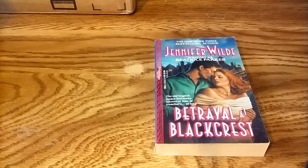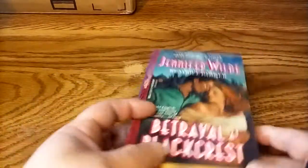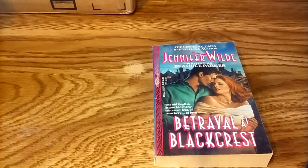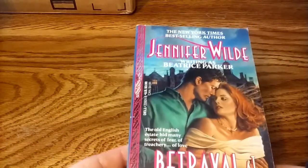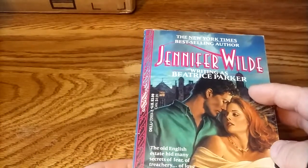But Tommy Huff had also earlier written Gothic novels under different pen names. He died around 1988 or maybe 1990. Afterwards, his books, this one is published by Dell, were reprinted under the Jennifer Wilde name, even though they had previously been written as Gothics or Romantic Suspense under different pen names. So this is the unusual thing where it's Jennifer Wilde, which is a pen name, writing as Beatrice Parker.